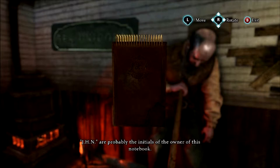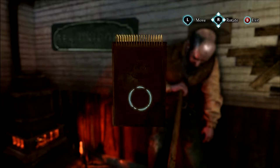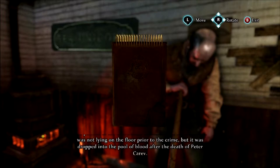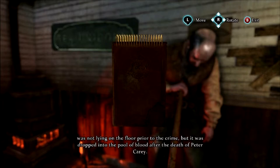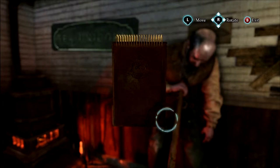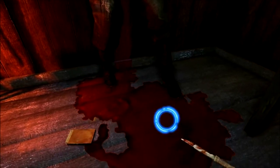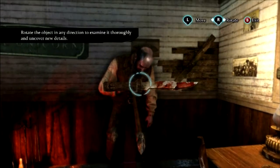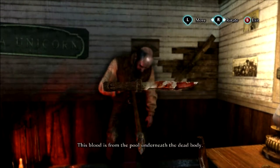JHN are probably the initials of the owner of this notebook. The pattern of a bloodstain indicates that the notebook was not lying on the floor prior to the crime, but it was dropped into the pool of blood after the death of Peter Carey. This blood is from the pool underneath the dead body.